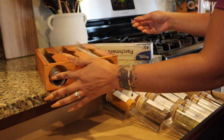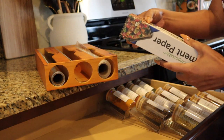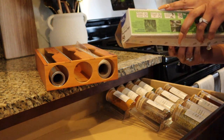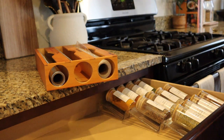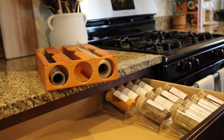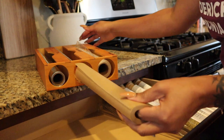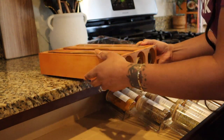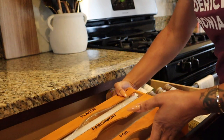But anyway, this foil organizer is so cool. It allows you to keep all of your rolls of foil, plastic wrap, and parchment paper all together without the containers taking up so much space. So anything that allows me to save on space and also take away those boxes is cool with me.